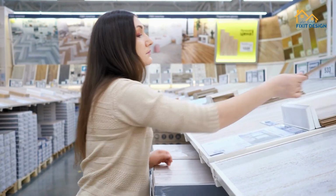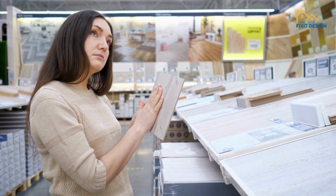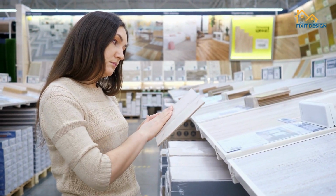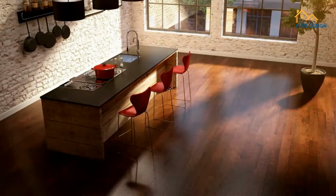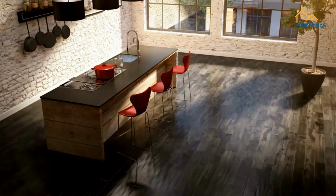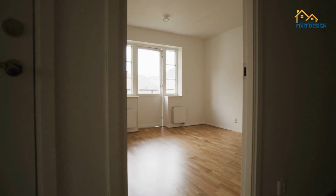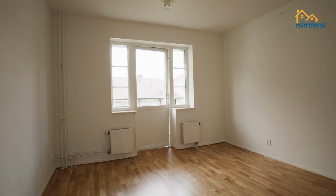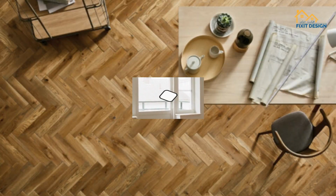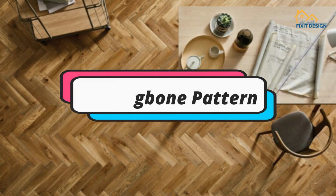Today, we're delving into the world of parquet flooring, a timeless choice that adds elegance and character to any space. Join us as we explore styling tips and creative ideas to enhance your home with new parquet flooring designs. Let's transform your space together. Let's dive in.